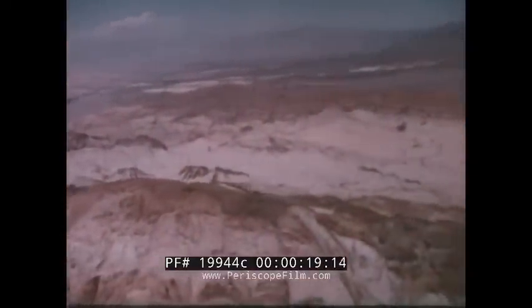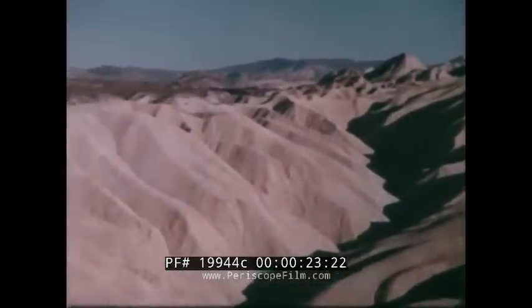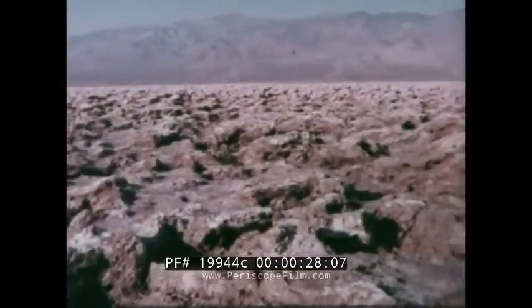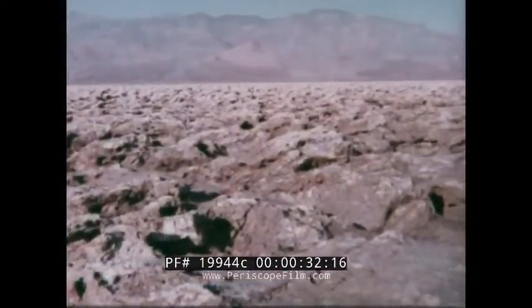Few flock to Death Valley in the summertime. It was 134 degrees here on July 10th, 1913, the hottest temperature ever recorded on the North American continent. For all the reasons that most people avoid this place in the summer, a few are drawn here.